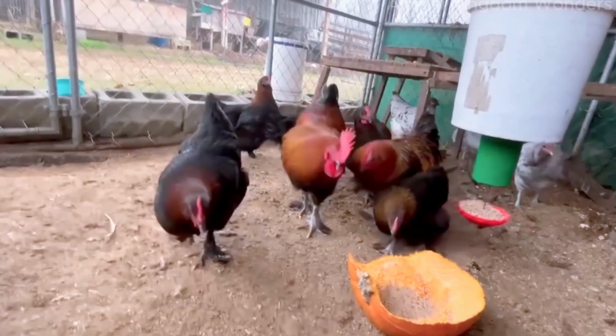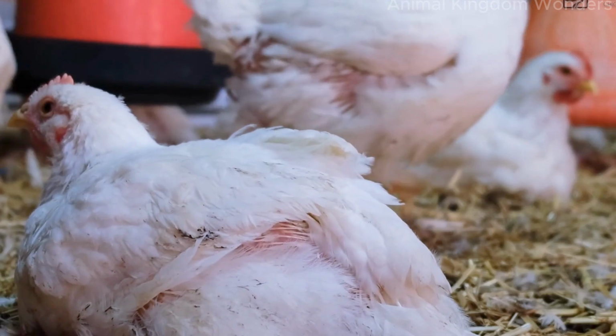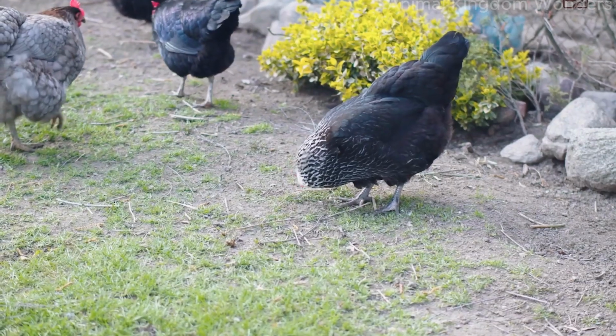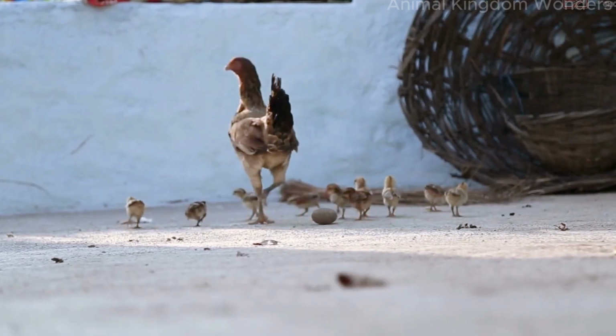How old do hens have to be to lay eggs? It varies by breed, but hens usually start laying anywhere between 16 to 28 weeks. Hybrid breeds like the Golden Comet will start laying much sooner than breeds like the Orpington.